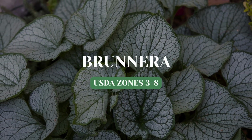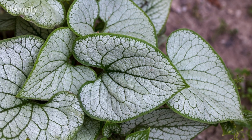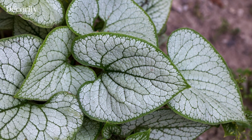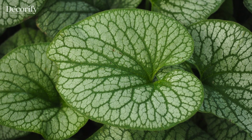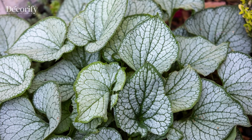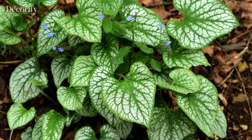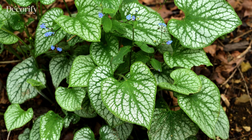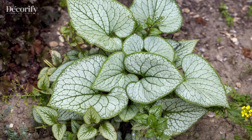Brunnera is often called the perennial forget-me-not, and its shimmering heart-shaped leaves are just as captivating as its tiny blue spring flowers. It brings texture and color to shady beds and survives cold like a champ. What makes Brunnera really special is its ability to light up a dark corner with silvery foliage that lasts through summer. And in spring, the blue flowers form a lovely frothy cloud.